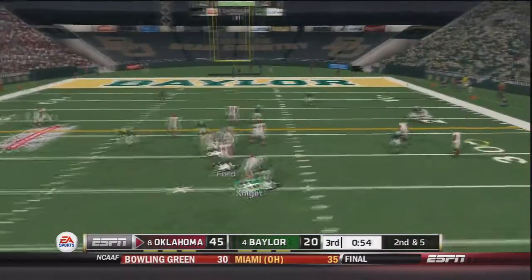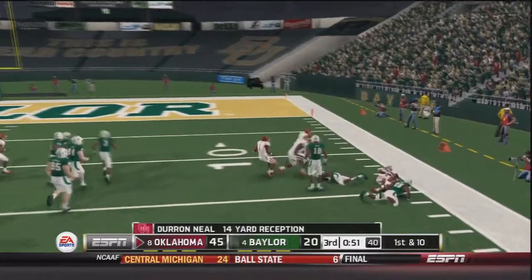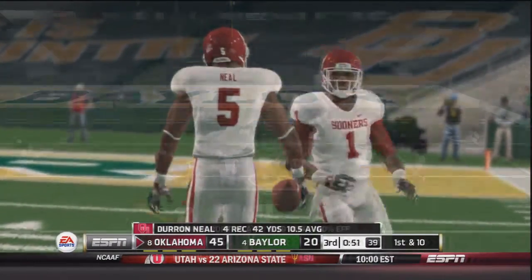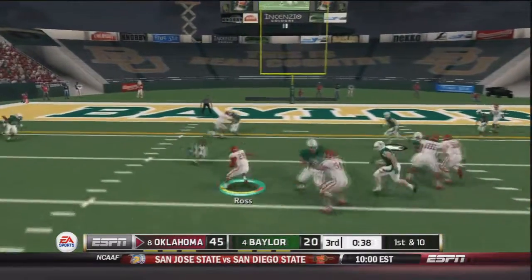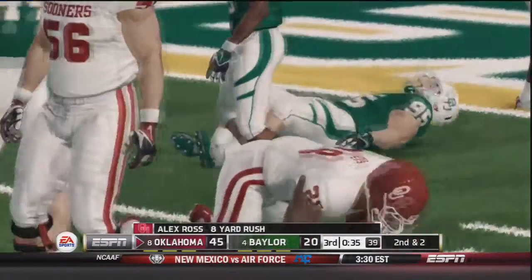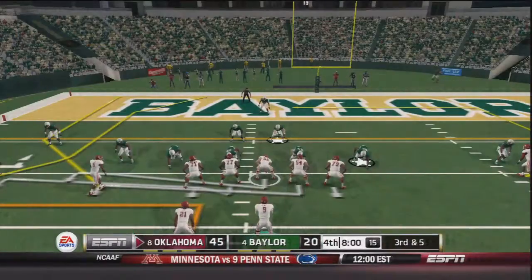So now on 2nd and 5, it's a play action. He throws out to the right side, caught by Deron Neal, who was brought down inside the 15-yard line for a 14-yard gain. 4 catches, 42 yards for Deron Neal. So 1st and 10, handoff to Alex Ross. Ross makes a man miss, and he can't quite get the first down on that play, but he does get an 8-yard gain. 7 carries, 119 yards.